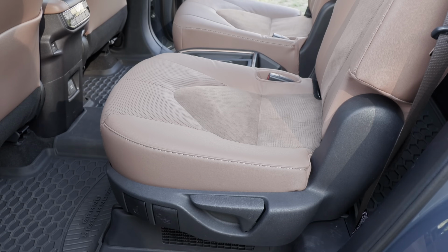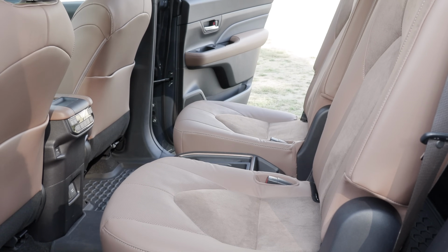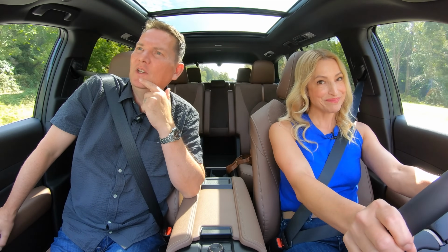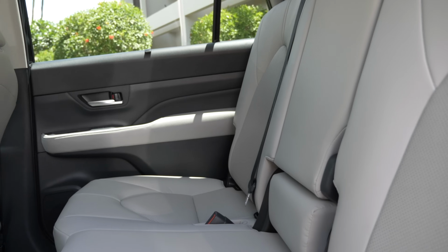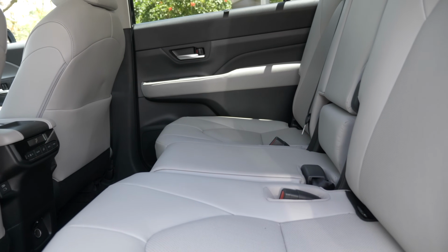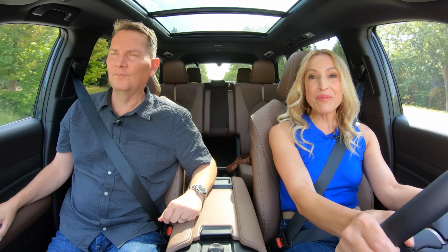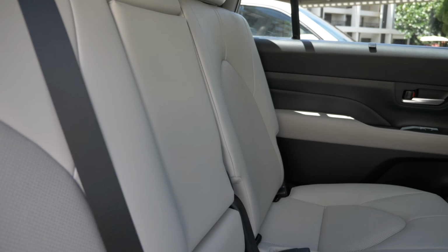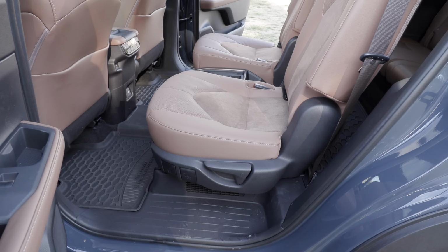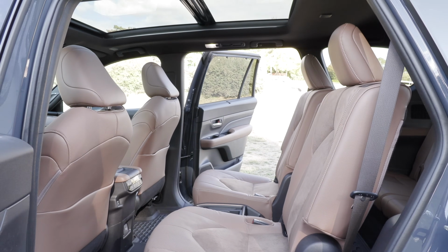Now, one thing to talk about is seating configuration. This is a family hauler, so you're probably wondering which trims get a bench seat and which trims get captain's chairs. Let's start with Canada. Only the XLE model comes with a bench seat. All other trims come with captain's chairs. Why, Toyota? Why you do that to us? In the US, there's more of a selection. XLE and Limited models can have either the bench seat or captain's chairs, but Platinum and Hybrid Max models only get captain's chairs. This is a trend we've got to get rid of.